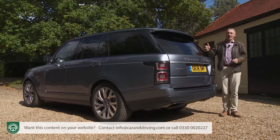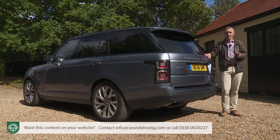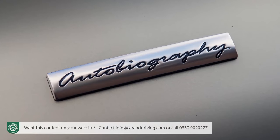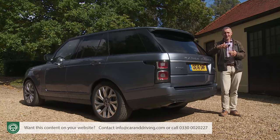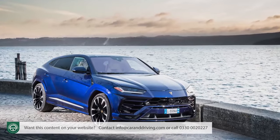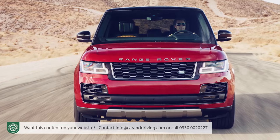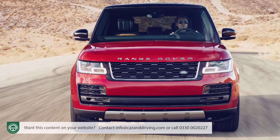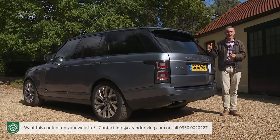So, for example, a £100,000 Porsche Cayenne Turbo could be of interest to you if you were looking at a £110,000 Range Rover Autobiography 5-litre V8, and either the £145,000 Mercedes-AMG G63 or the £160,000 Lamborghini Urus might tempt you if you'd previously been looking at the £142,000 Range Rover SV Autobiography Dynamic 5-litre V8 model we were just talking about.